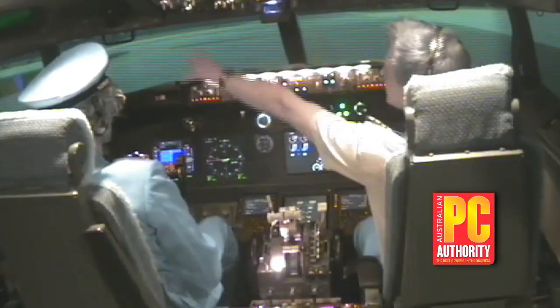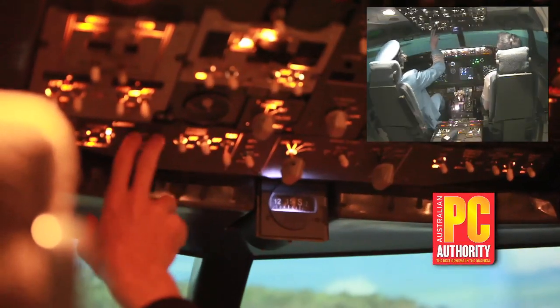Lights or headlights on with the landing lights. You can do that by clicking those two switches down there. Beautiful.